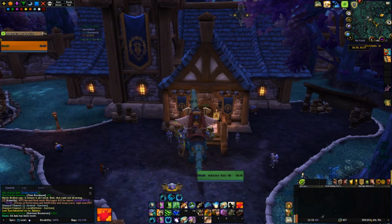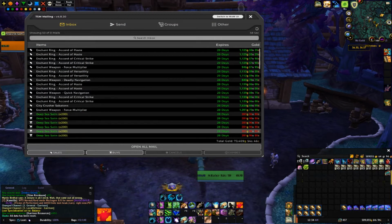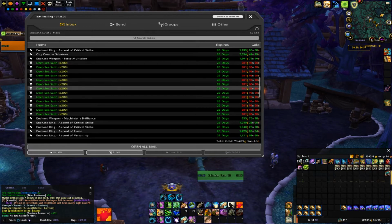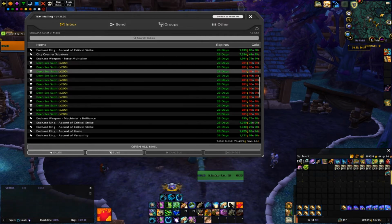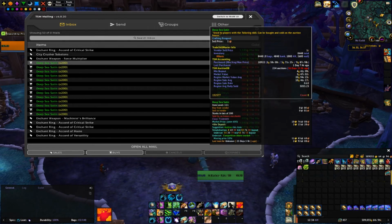It's Thursday, a little bit after midnight. Wanted to quickly record another update before I looted my mailbox. You guys can see I'm back down to 509k, but I have been making a lot of investments. You guys can see I did buy a bunch of deep sea satin. Around 1 gold, 40 silver for each one. So a stack of 200 for 281 gold, which I thought was a really good price. So I stocked up on quite a bit.